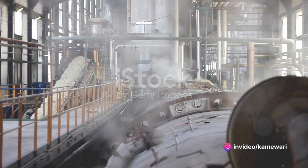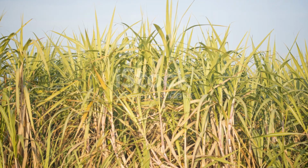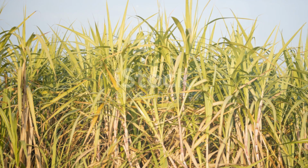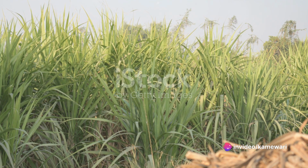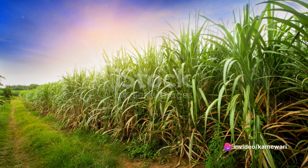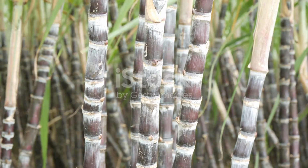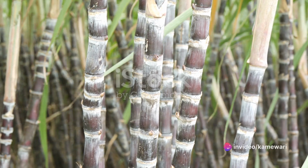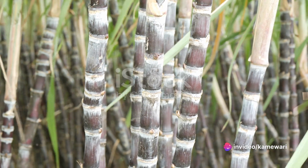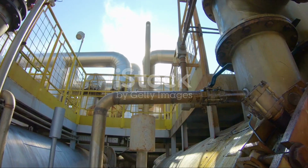The extracted juice is not yet sugar, it first needs to be purified. Let's dive into the purification process, a fascinating journey that transforms raw sugarcane juice into the sweet substance we know and love. To start off, the juice is treated to remove impurities. This is a crucial step, as sugarcane juice naturally contains various non-sugar components such as dirt, leaves, and other organic matter. This purification process, often referred to as defecation, involves heating the juice and adding a substance known as lime. This causes the impurities to coagulate, making them easier to remove.